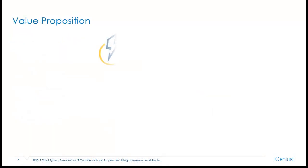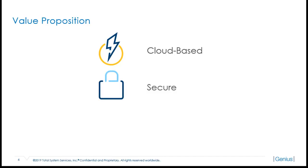Genius is a semi-integrated, cloud-based payment solution. It's ideal to help businesses solve for the challenges they are facing today and unknown challenges they will face tomorrow with a focus on security, scalability, and customer engagement. Genius is the platform to help bring their payments into the 21st century. Genius provides a wide array of features to help optimize merchants' businesses.